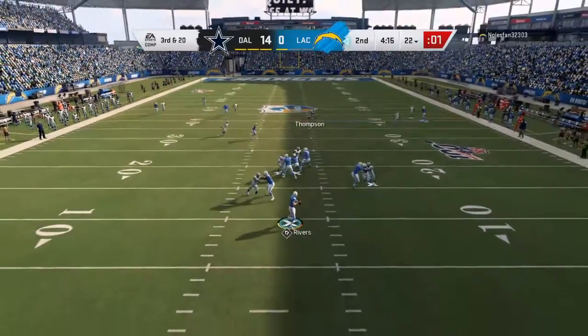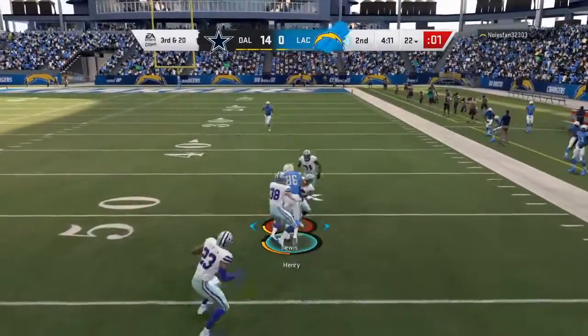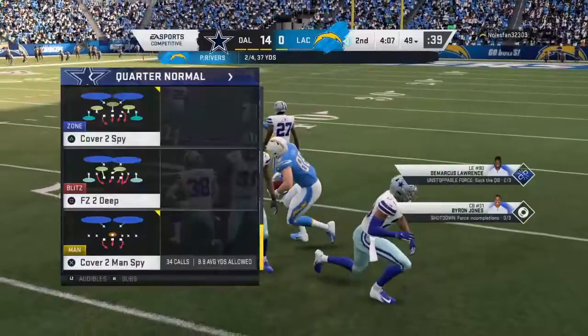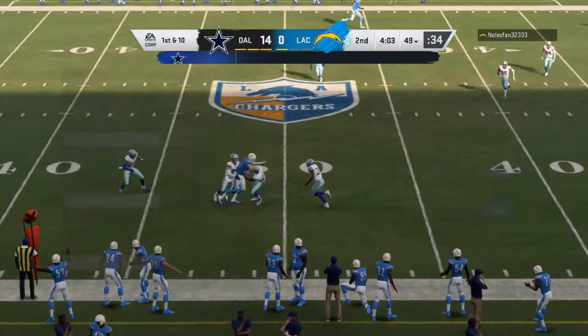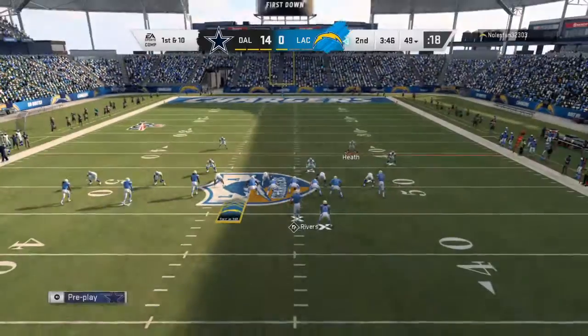They just got that play off. Now Rivers. And caught by Henry. And they nearly get this all the way to midfield. Mark him down at the 49. A pickup of 27. And they pick up the first down in the process. 2 first downs have them up near midfield now on 1st and 10.